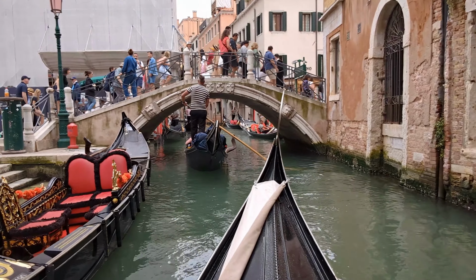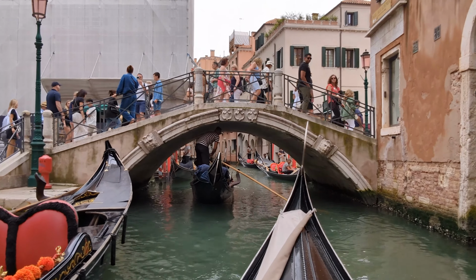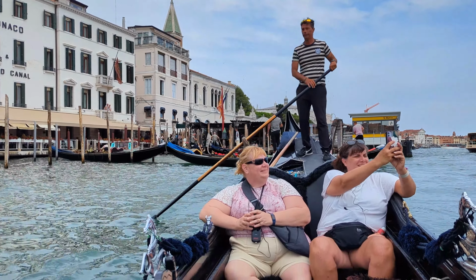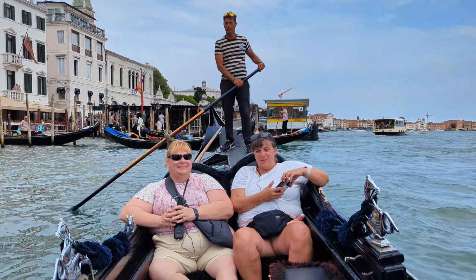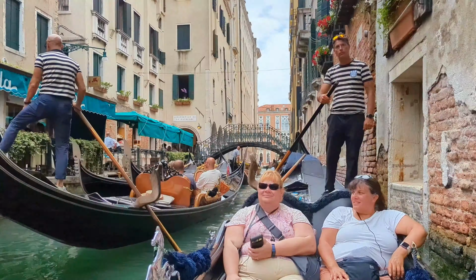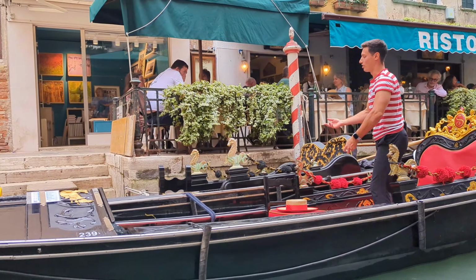Gondolas were first mentioned in 1094 as a common form of transportation through the canals of Venice. We are in Venice on an actual gondola. Anne and her friend Melissa. That's Melissa. Just look at some of this. This is just beautiful.